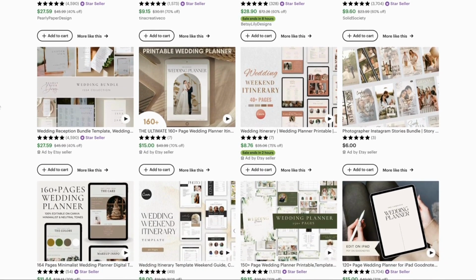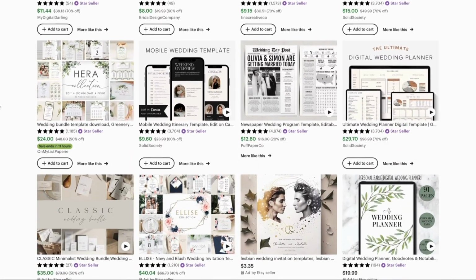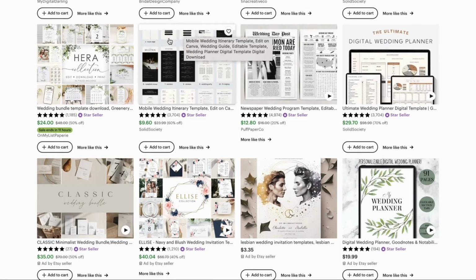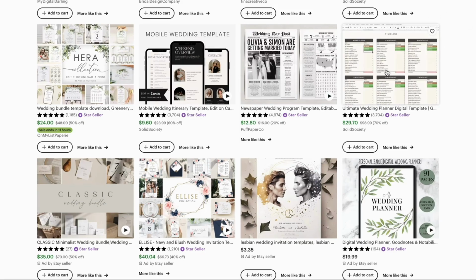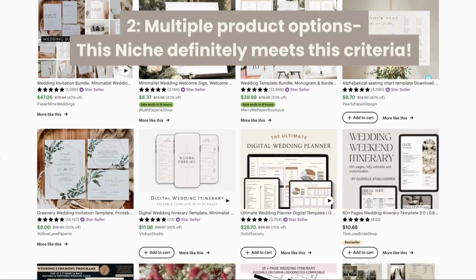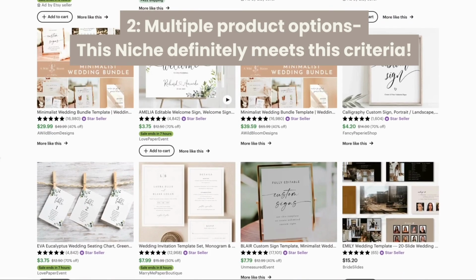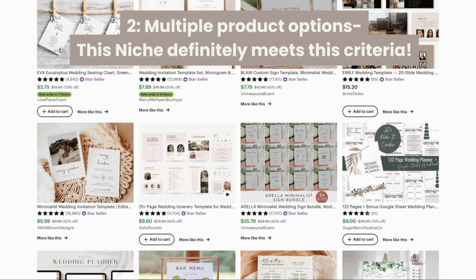So I would really just be jotting all of these product ideas down because we are going to look closer into them later on. Some type of mobile wedding, something that's cool. A digital wedding planner, that's interesting. Yep, we got more of these signs. Okay, so yeah, at this point, we probably have at least 6 to 10 product ideas for this niche.